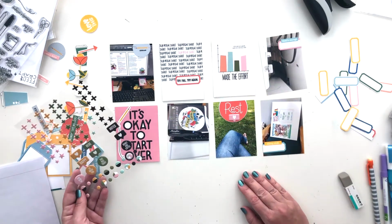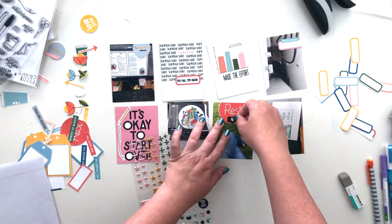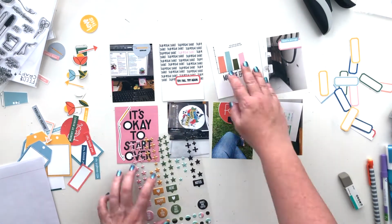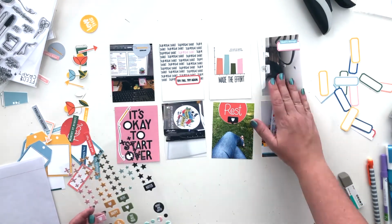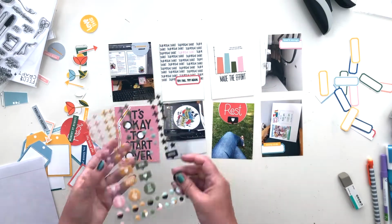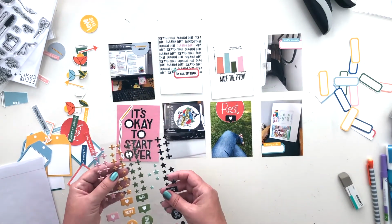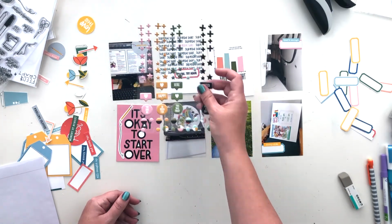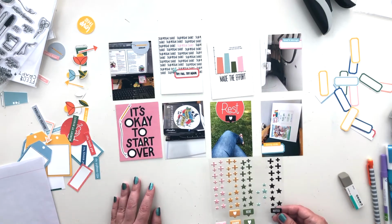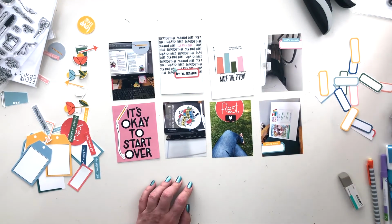Right now I've pulled out a set of puffy stickers. These are the Simple Shapes puffy stickers, and I'm going to add a little heart speech bubble to the bottom of that rest card. I had tried one in pink, but it didn't stand out enough, so I decided to go with one in black instead. And I'm also going to add a little blue star to that try fail, try again stamping label that I did on that Scratch That card. I thought about trying to fit in a couple more, but they just didn't quite fit on the page, so I decided to leave it at that.